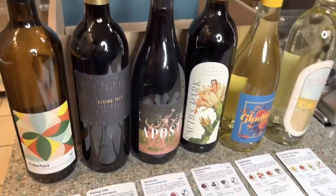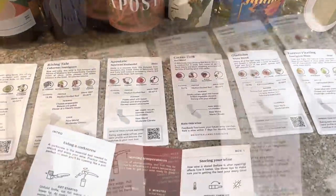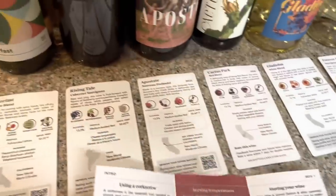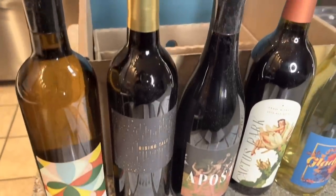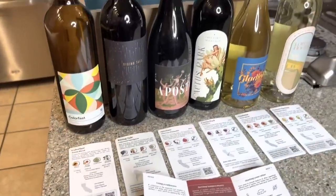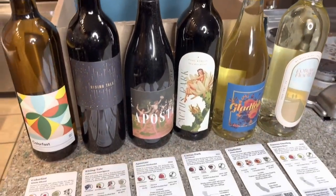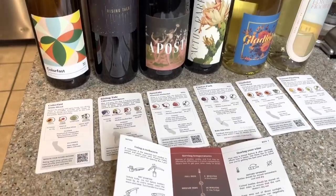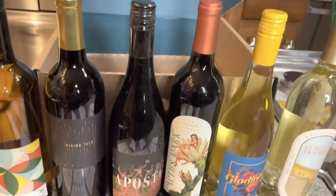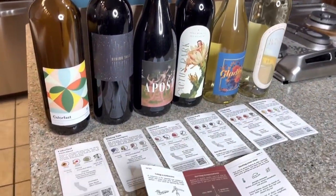So just super simple and easy, but it's a fun time, and we're getting to try some beautiful quality wines, and I love it. They also help you determine how to open the wines and different things like that. Very nice. Each box comes with the education cards, and you can go back onto the website and rate the wines, and that way they can continue to pair you with wines that you're going to enjoy.